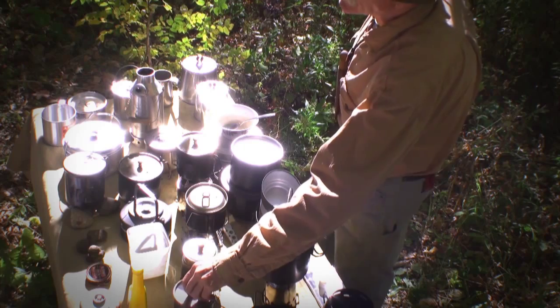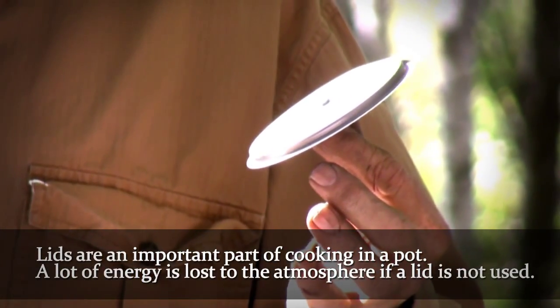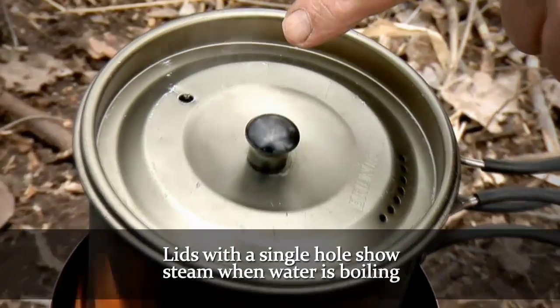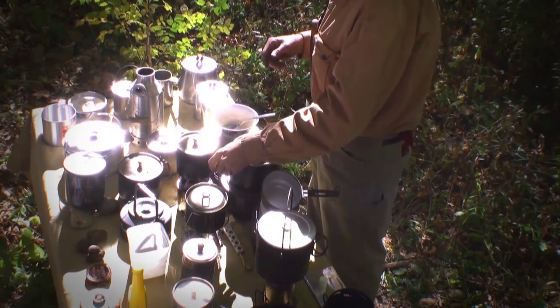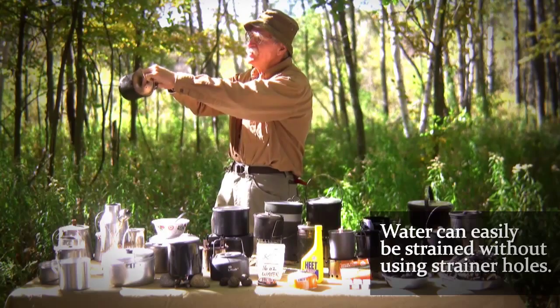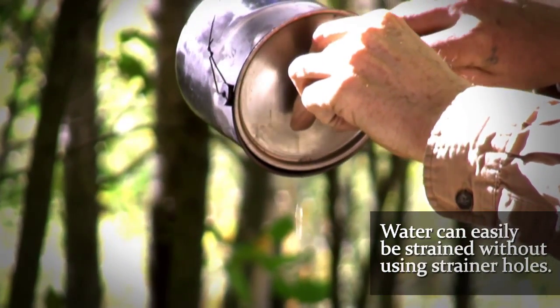I think all your pots need a lid. I mean, without a lid, you lose so much of your energy to the atmosphere when you're cooking. But I found by having the one hole, it allows me to know when my pot comes to the boil because of the steam escaping from it. And as far as straining my pasta, it's not that hard just to shift my pot a little bit like this. And you can see here, I can drain my pasta plenty good without having strainer holes.